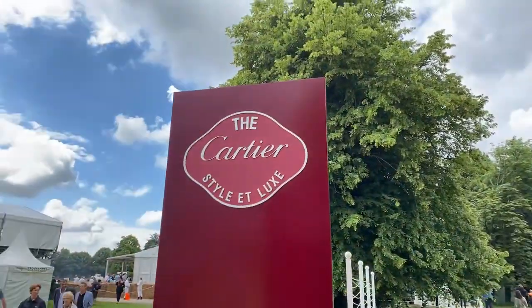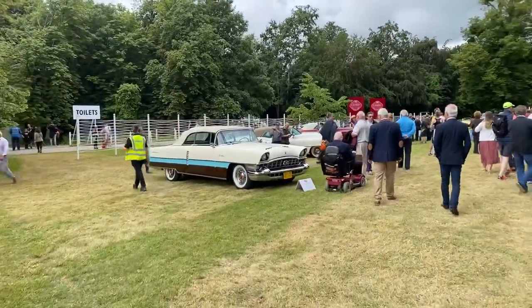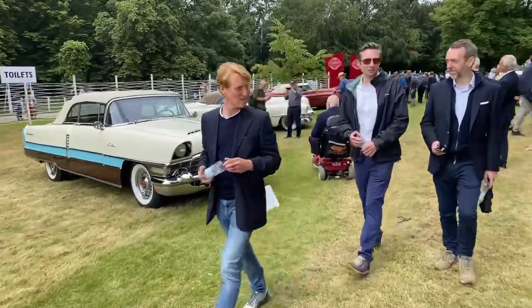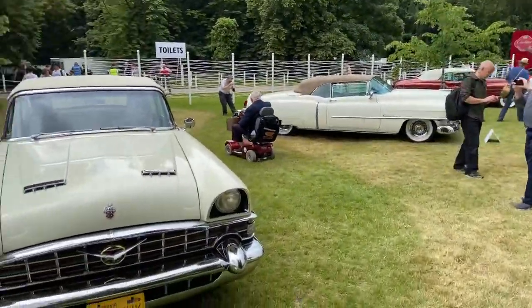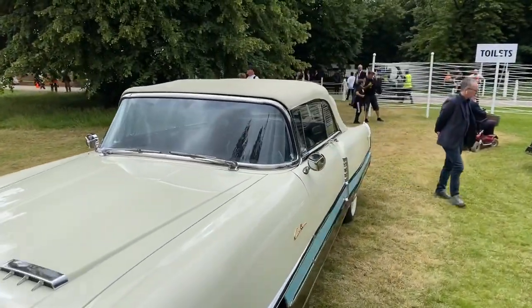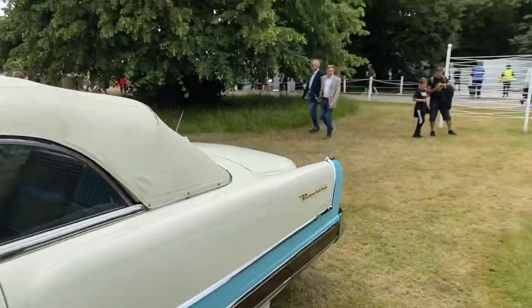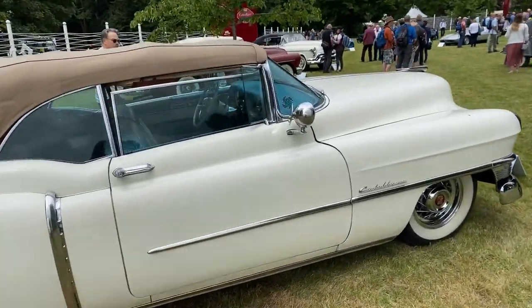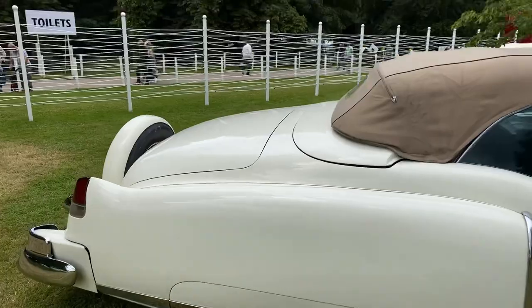We thought we'd just take a quick look at the Cartier Style et Luxe. So, we'll no doubt find some rather rare marks here. 1956 Packard Caribbean convertible. Look at the length of these classic American beasts. Good old caddy. Oh, the body lines. White walled tires.